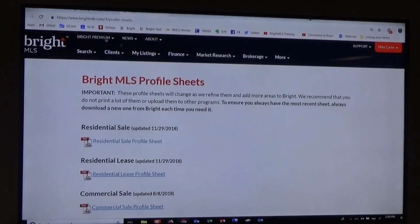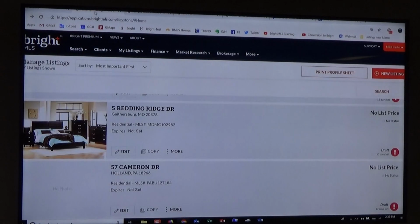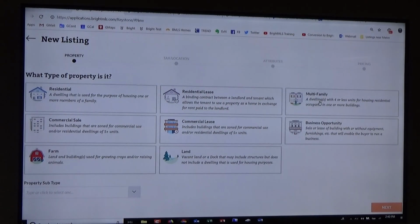The other thing that you can do inside here when you go to put a listing in, and then you get back, is click on this button that says new listing. I would highly recommend that you just try putting a listing in so that you get a sense of what it's like. When you click on new listing, it's a wizard. It's going to walk you through this process. It's going to ask you questions.